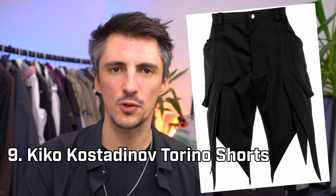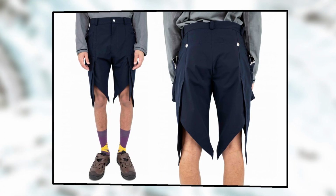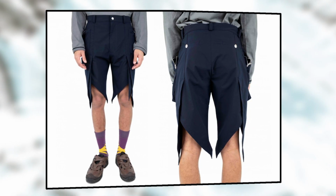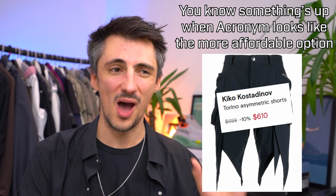I've never seen anything like them, these Kiko Kostadinov shorts. I love the multi-layering and the disrupted hem, which still manages to look very clean and intentional. I saw these in DSM in London, and I had to stop myself from trying them on because good lord are they expensive, but I had a feeling that if I tried them I would really like them.